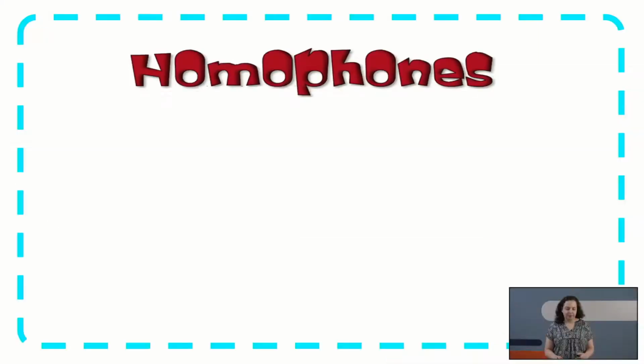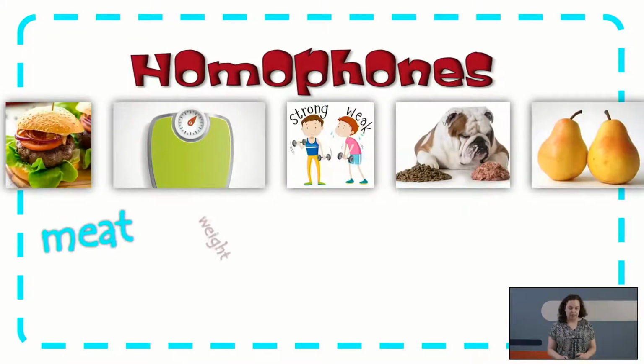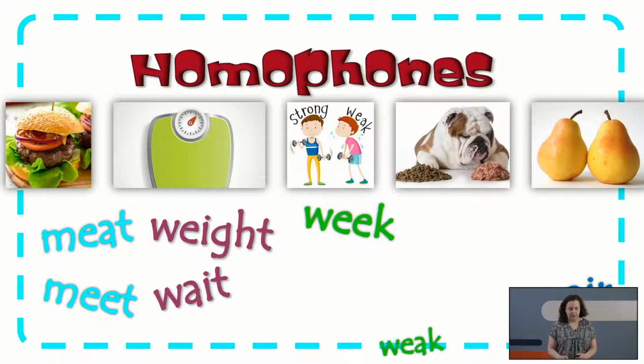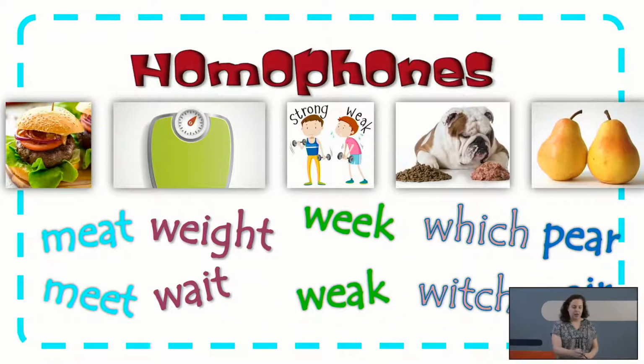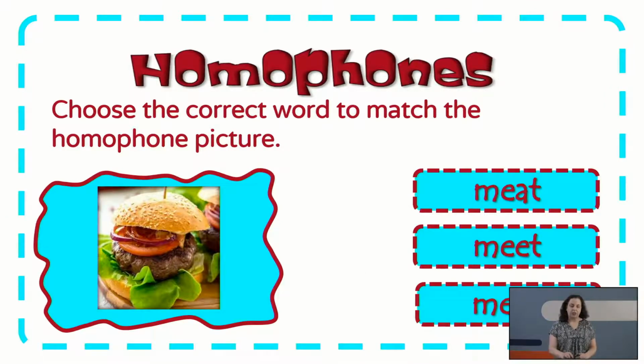Welcome back. Before the break, we spoke about homophones. Do you remember what they are? Homophones are two words which sound the same, but have a different meaning and look different. Let's look at a few homophones. We have meet, meet, wait, wait, week, week, which, which, and pair, pair. Let's play a game. Choose the correct word to match the homophone in the picture.